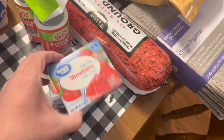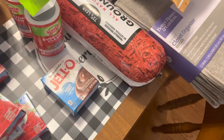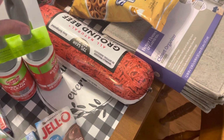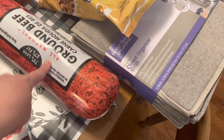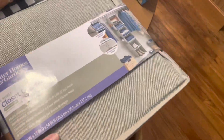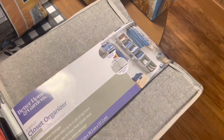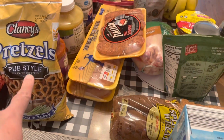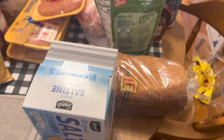So quickly show you. There you go. Then I needed some lint rollers very badly. And I went ahead and got a thing of ground beef here. I bought that from Walmart. I also got this from Walmart, which is going to go into my closet. I'm still working on it, and I should be able to finish it this week. Keep your fingers crossed I can finish it this week. I did get Ronnie some more pretzels. And then lastly, the pretzels are from Aldi. So from Aldi also, we have some saltines and some bread. And that is all I purchased for this week for hauls as far as food is concerned.